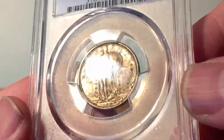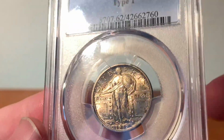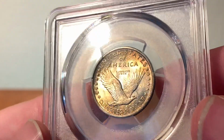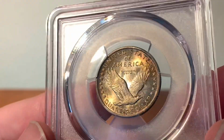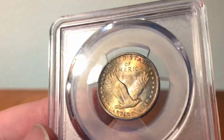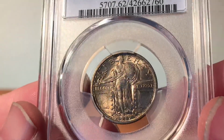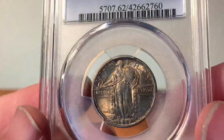My favorite part of this coin is just the overall original skin on there. It's not a blast white example. They're all pretty old, but this one shows the age a little bit more because of that original light, russet brown toning. It really does give it a little bit of a vintage antique look that I think I was looking for.